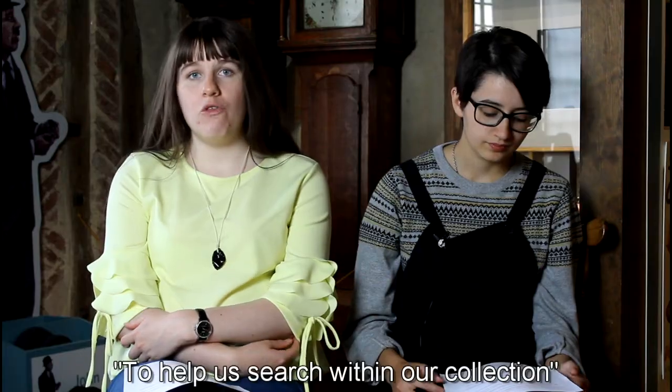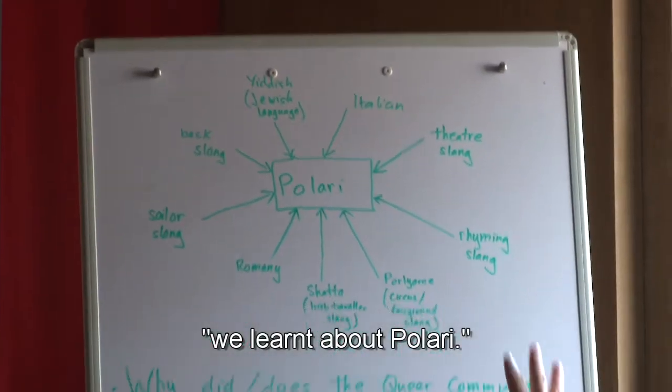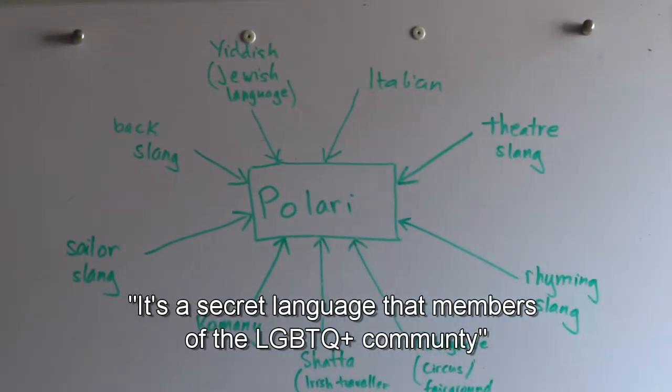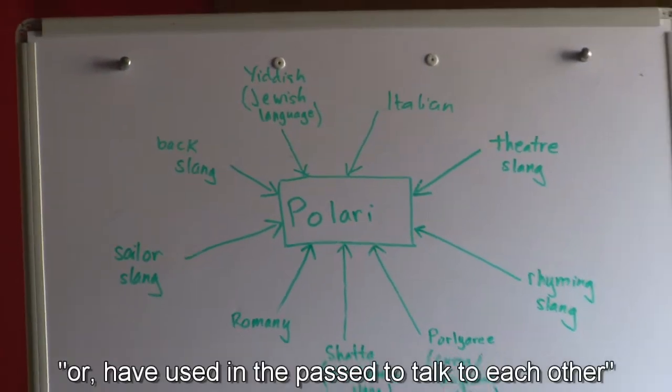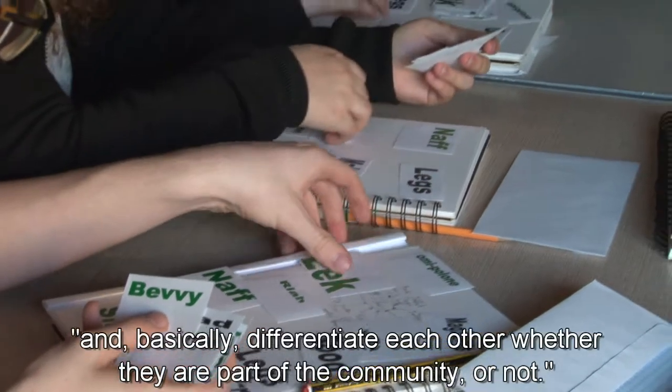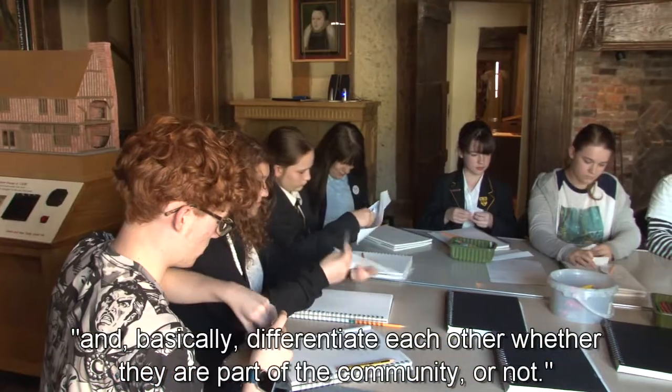To help us search within our collection, we learnt about Polari. It's a secret language that members of the LGBT+ community use or have used in the past to talk to each other and basically differentiate each other, whether they are part of the community or not.